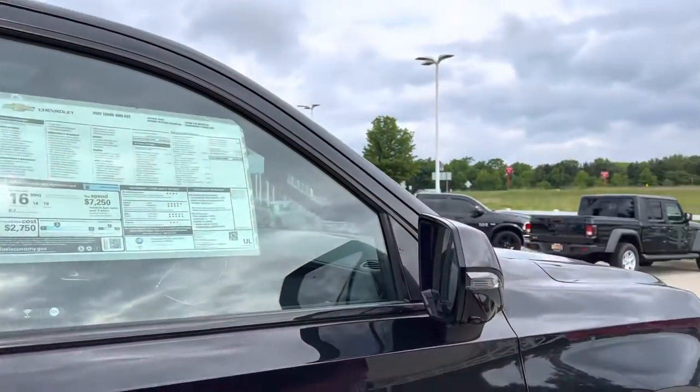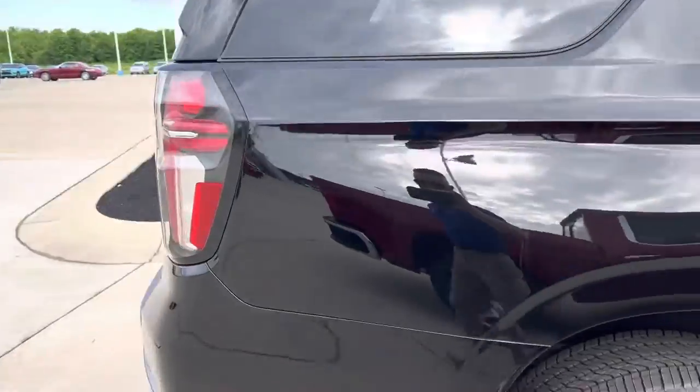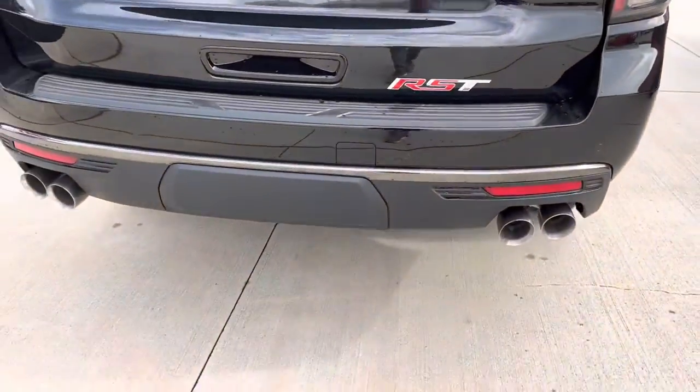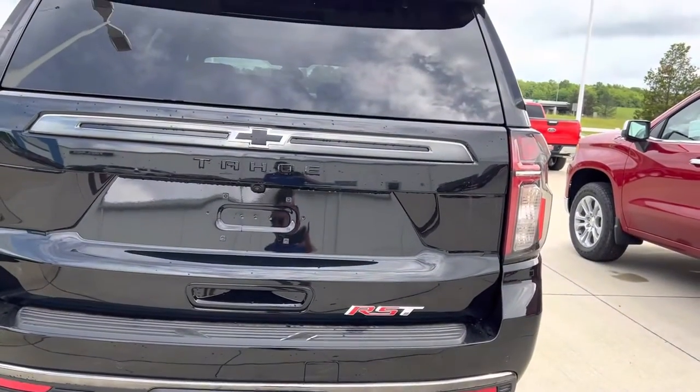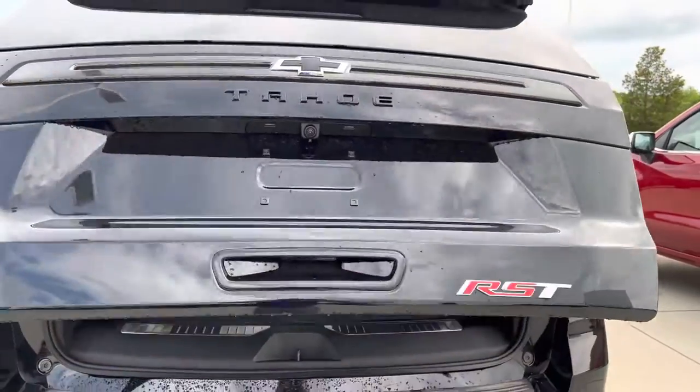Now this does have the 6.2 liter Ecotec with the 10 speed transmission. So it's not the 5.3, it is the 6.2. Look at those quad tip exhaust. This thing is so nasty. Yeah, let's take a look inside.